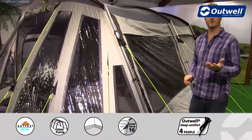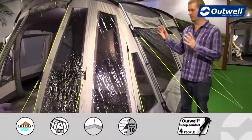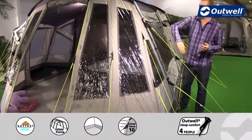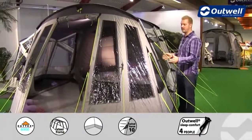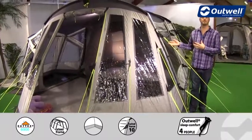Now, one thing I just want to point out, it's called the Montana 5P. Now, the P does not stand for premium, although it's in the premium collection. It actually stands for panoramic, because what we have is this panoramic front on here. You can see that it's curved, and on every single panel, we have a window to allow you to have great panoramic views from within the tent.